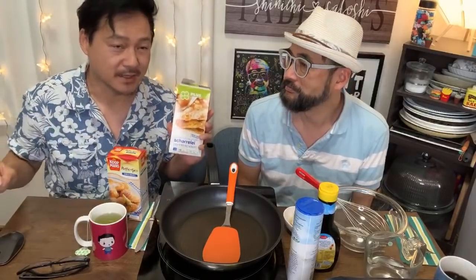The Dutch babies are not real Dutch pancakes. The Dutch babies that you can have at the International House of Pancakes in America, in Hawaii. I had the Dutch pancakes before. I thought that was Dutch, but apparently it's not. It's not authentic. Yeah, so these are authentic Dutch pancakes.